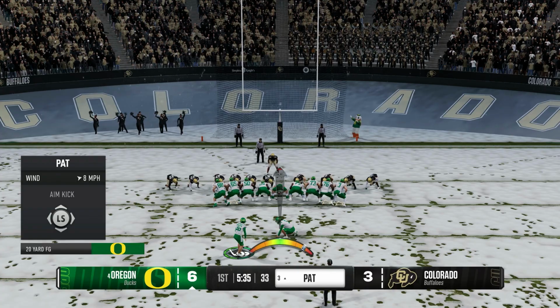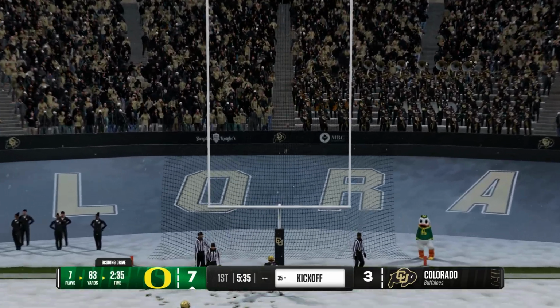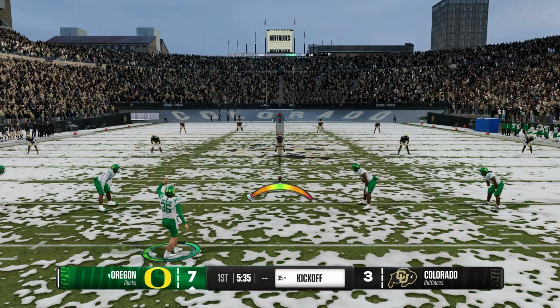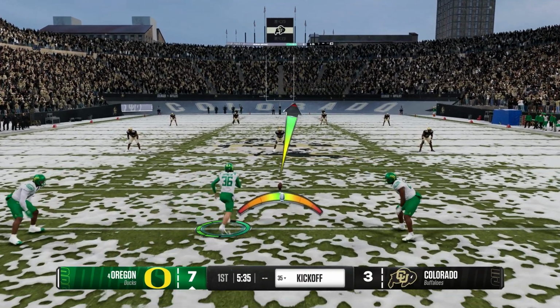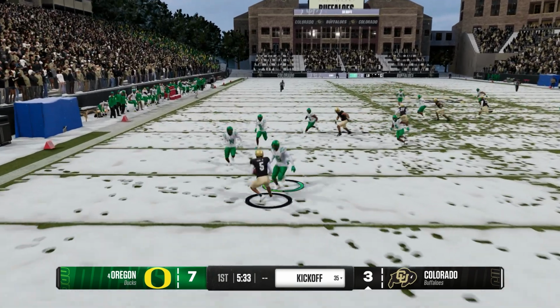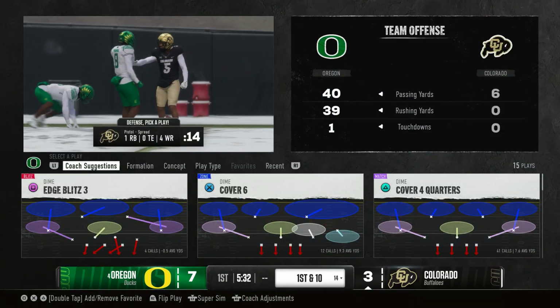They'll try to add another to their lead. And he did get that extra point through with no problem despite the snowy surface. They go 83 yards on the drive, and they finish it off with a touchdown toss from the 23. On the move from inside his 5. And the returner goes down.